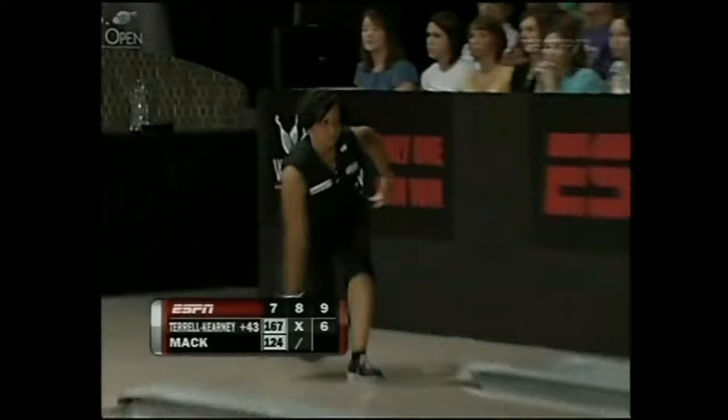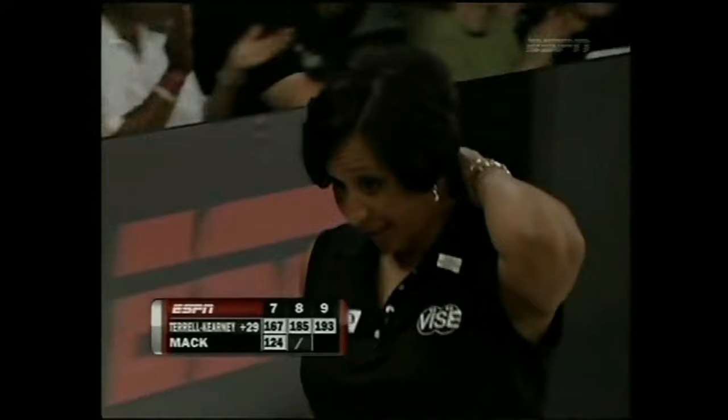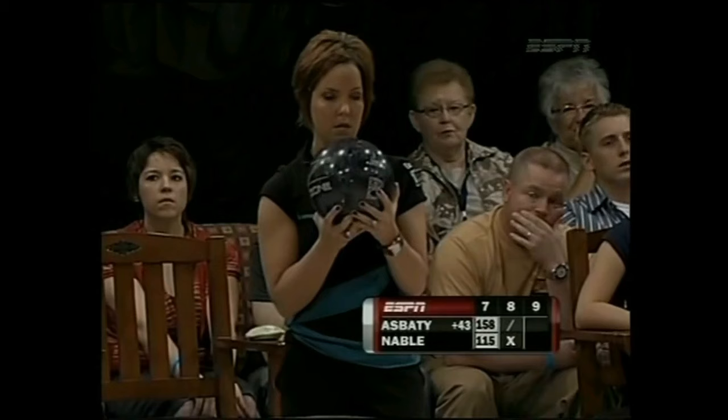She did. Made no attempt to get to the right of the 3 pin. Very smart tactic. She still needs just a mark to win. Asbaty, all she needs to do is keep filling frames, and she's in the driver's seat also. And Nable can do no more than 205.